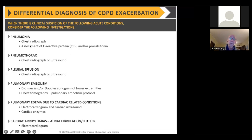So if they are more toxic than they normally are, you have localized findings on your exam, they may have pneumonia. Sudden shortness of breath, chest pain, pneumothorax. More chronic shortness of breath that just is not responding to inhalers might be a pleural effusion, pulmonary embolism, and severely dysfunctional patients or patients with a localized chest pain that they previously have not had.